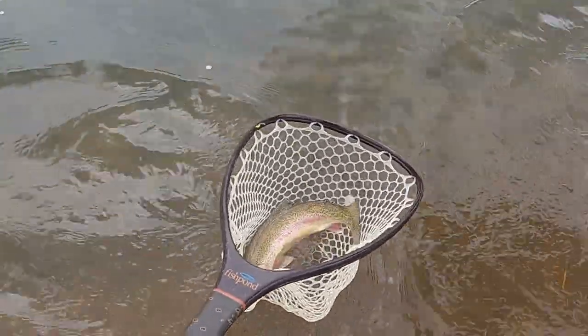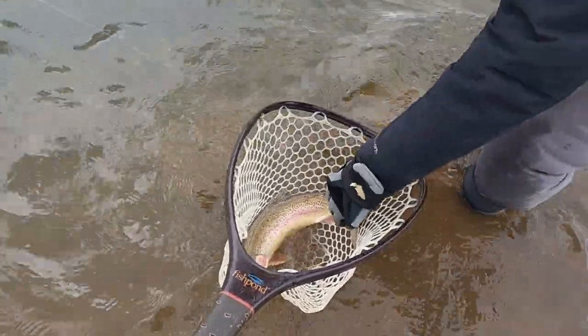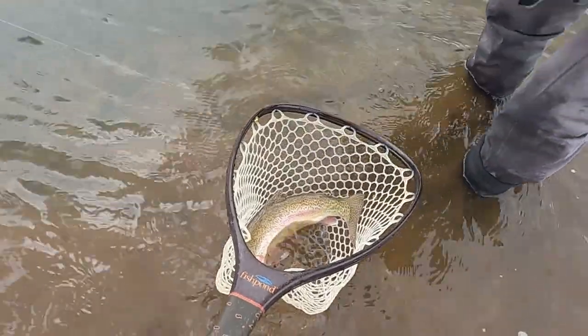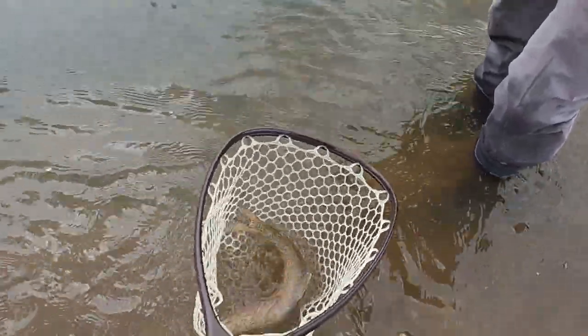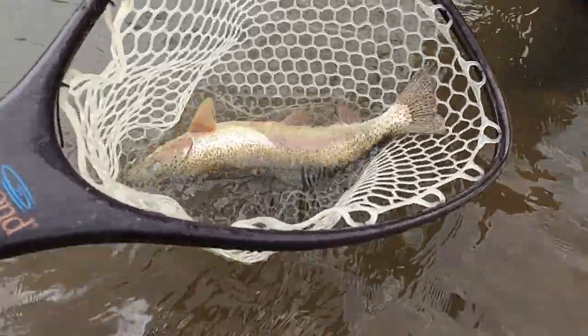Look at that toad. What is this? Someone else's fly? Somebody else's fly in his tail. Dang, that's kind of cool. Well, we'll take somebody else's fly. That guy's a beef. Oh, he fell.